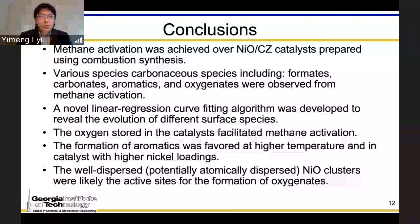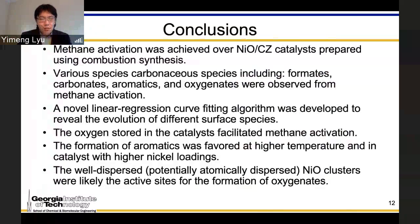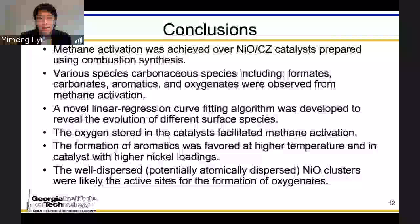All right, so for conclusions, we learned that methane activation can be achieved over nickel oxide on zirconia catalyst systems prepared using combustion synthesis. We definitely saw various surface carbonaceous species formed, including formates, carbonates, aromatics, and oxygenates, from the methane activation process. We developed a novel linear regression curve fitting algorithm to review the evolution of different surface species. A few things we can learn from the analysis of our data set are that the oxygen stored in the catalyst actually facilitated the methane activation, and that the formation of the aromatics was favored at high temperatures and in catalysts with higher nickel loadings. Finally, we hypothesize that well-dispersed or potentially atomically dispersed nickel oxide clusters were likely the active sites for the formation of oxygenates.